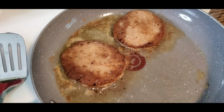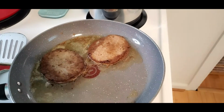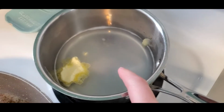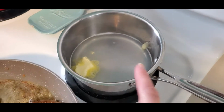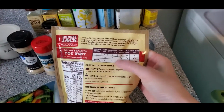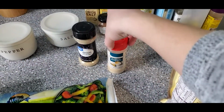Are frying to perfection. You hear my air fryer probably in the background. That's where the biscuits are. And I'm melting the butter and salt in the water for our mashed potatoes. I'm not doing anything special to those. I'm just following the directions on there. I may end up adding some garlic powder or onion powder.